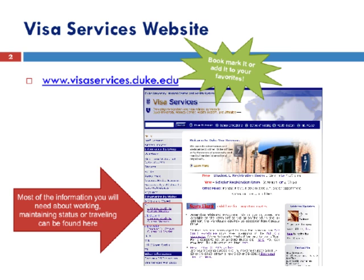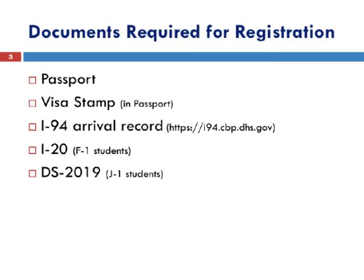I would urge all of you to take a look at our website. There's a wealth of information there for international students. I would pay particular attention to the information for incoming students. Now I'll introduce you to the documents that you'll need in order to register your immigration status with my office so that you can begin your studies at Duke.